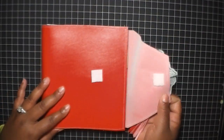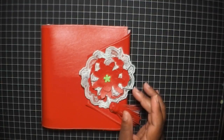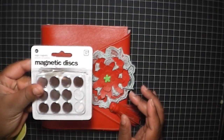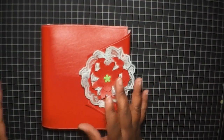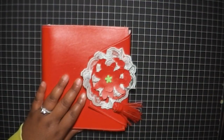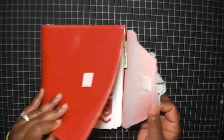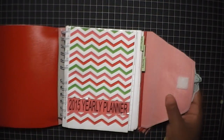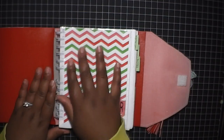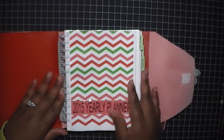And then I had a magnet, but the magnet and this fabric were not working well together. I was using these large magnetic discs, but like I said, they wouldn't stay to this fabric. So I tried all kinds of mediums, but ended up just going with the Velcro, which is fine with me. So this is how it looks on the inside. And like I said, I used Cinch wires, but I used my Bind-It-All to bind it.